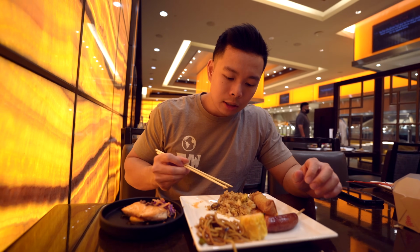The rice is fresh, the fish is fresh, so they didn't have a huge selection of sushi, but it's pretty good so far. Ooh, there's actually some tuna crudo back there, kind of like a tuna sashimi, so I gotta grab that after. Speaking of sushi and sashimi, lap cheong fried rice.